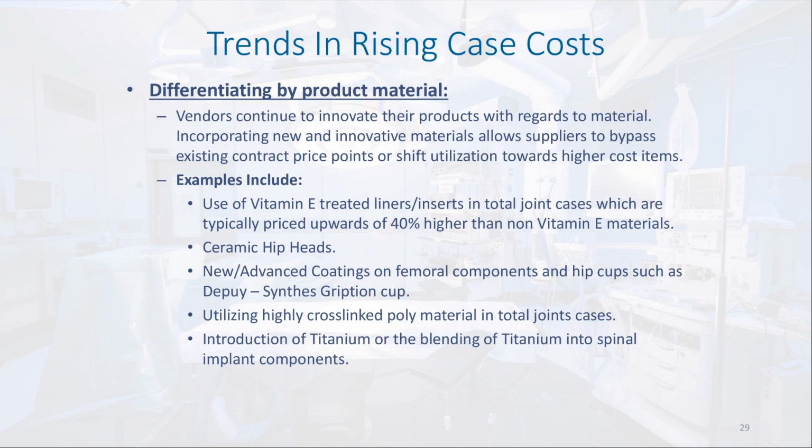The different types of instruments based on the vendor or the approach. Biologics obviously is a big factor in spine operations, but sometimes the vendor has their own. Sometimes they're brought in. Sometimes they're using again a stock. So there's different sizes, depending on what type of procedure it is.